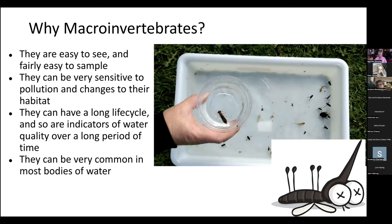So for example, a dragonfly, you see that there, the dragonfly, sometimes it can be literally in the larva or in the nymph stage for a couple of years, which means that you have a long-term indicator. They are in there for a long time, which gives you an idea as to how many you have.